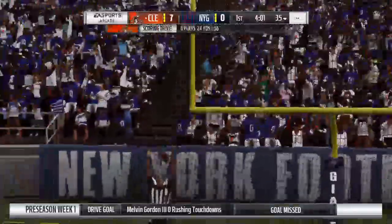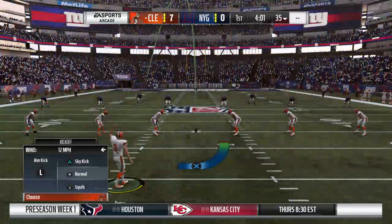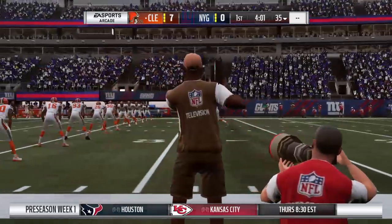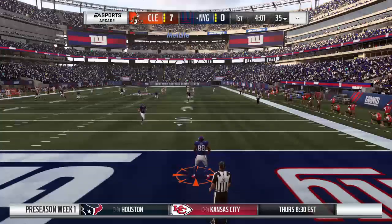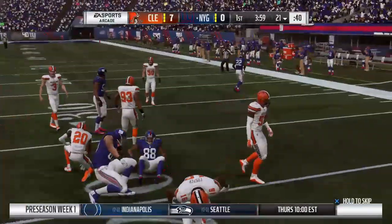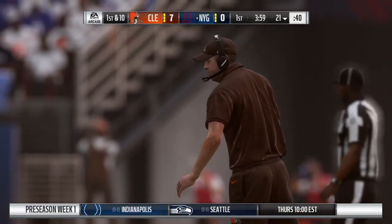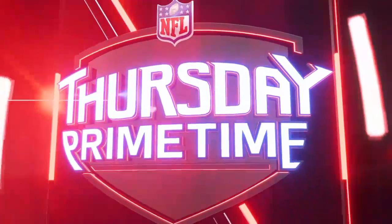Extra point up and good by Tavecchio. And that makes the score 7-0. The kickoff unit is out on the field, and they will send this one away. This is fielded a few yards into the end zone. And he's able to get it across the 20, but not by much, as he's marked down at the 21-yard line. So here are the Giants ready to start their initial drive of the game.